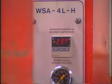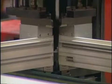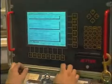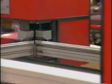The computer-controlled process raises metal plates that heat the corners to 360 degrees. That fuses the corners and joins them together to form one continuous bond all the way around the frame and sash. The result? Greatly enhanced strength and rigidity.